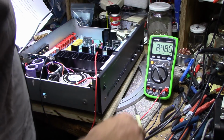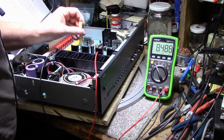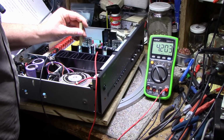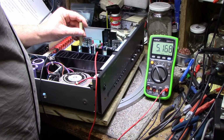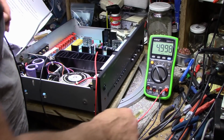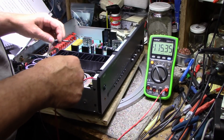And we're a little high, so we need to adjust 104, which is down here between the two heat sinks, and turn this down to about 5. Yeah, I still need to let it warm up for 5 minutes. So I'll set it to 5 and I'll see if it creeps up. There we go. Actually, I think when amplifiers warm up, it creeps down.